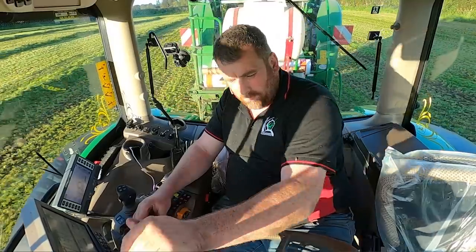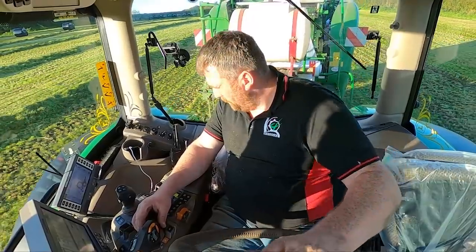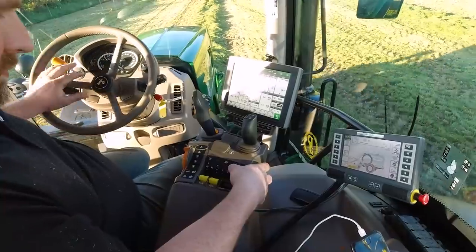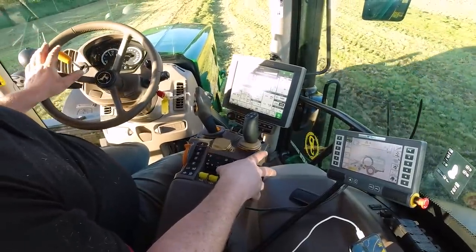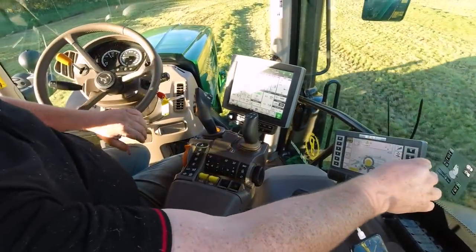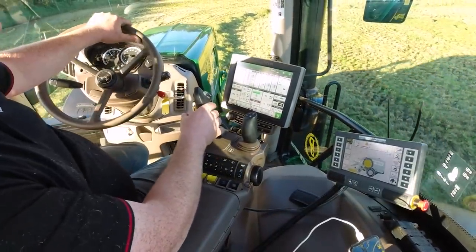AutoPower, Command Pro, can sort of be as complicated or as easy as you want it to be. But there's a lot of functions on that joystick, and it would take a wee bit of time to get fettled through them all.